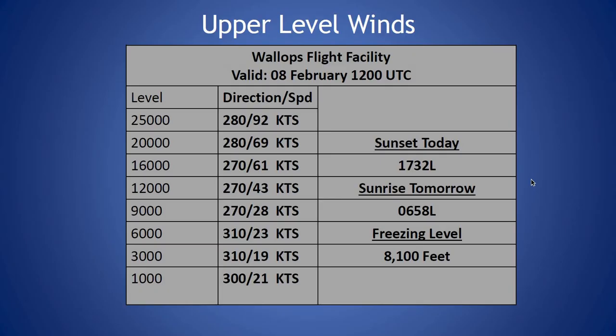Taking a look at our current upper level winds, we have winds out of the northwest throughout the column this morning, with more westerly direction in the mid-levels. Winds are increasing fairly uniformly with height today, and we're seeing 92 knots at 25,000 feet. Our freezing level this morning is at 8,100 feet.